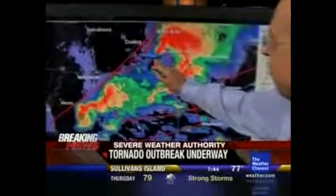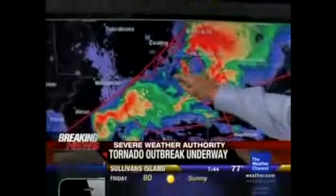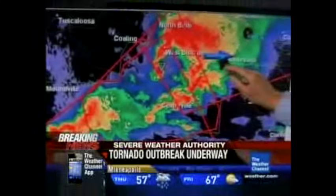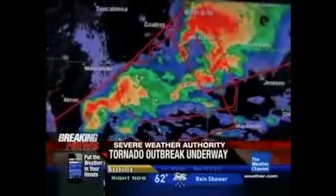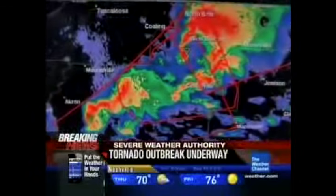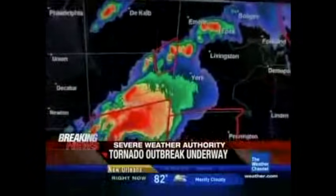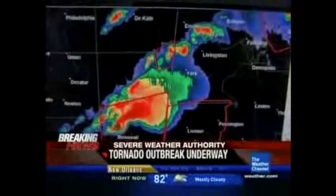Still down to the south of Alabama, here's Tuscaloosa. Still here, another one of these debris balls just about 4 miles southwest of West Blockton, heading toward Montevallo. So that is one of the storms that's going to be heading its way toward the Atlanta area. And then down on the Mississippi-Alabama border, we have still a tornado in progress near Stonewall, Mississippi.